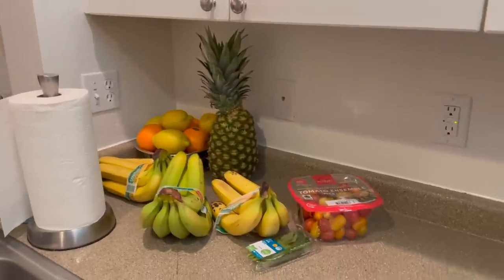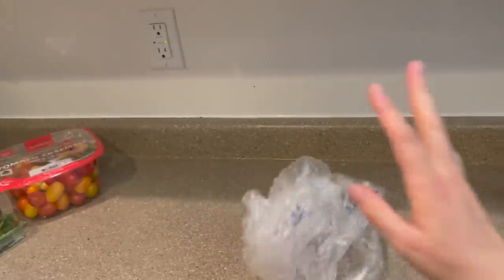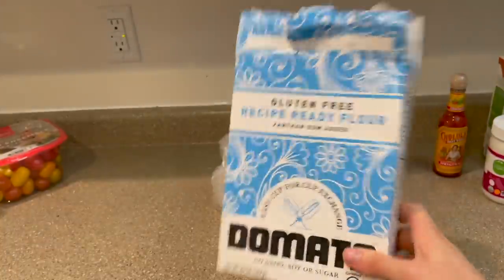My fruit bowl back there, you can see I like to take everything out of the little packages like this, and then the flour didn't end up fitting in my pantry like this, so I had to take it out of the package as well.